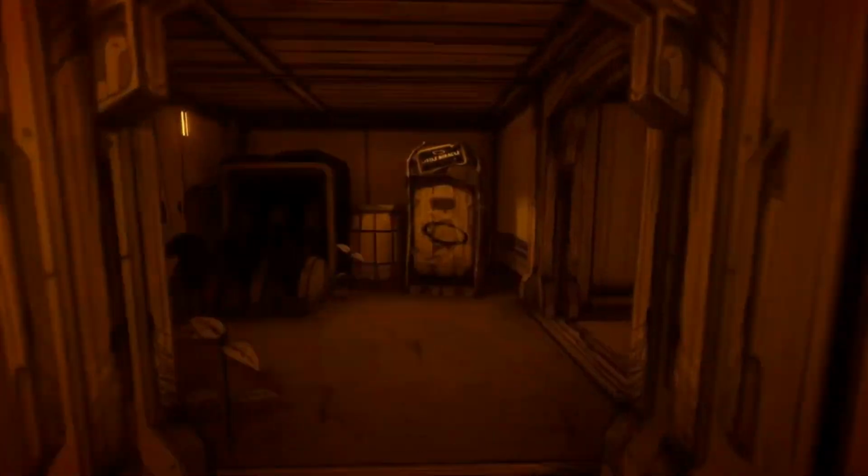Leaving the room will start a chase with the projectionist, making you have to hide in the little miracle station. Right before he reaches for the station, the ink demon comes out and they begin to fight, leading to Bendy ripping the projectionist's head off, killing him.